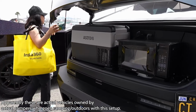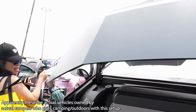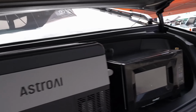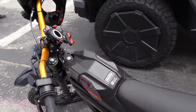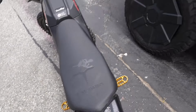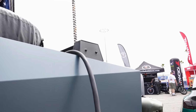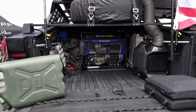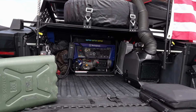It's a cooler. It comes with an electric cooler, a working microwave, a camping tent in the back. What else does it have? We got a Stinger. I have a Cybertruck right there. We got a Westinghouse generator. AC. This thing has everything, dude.